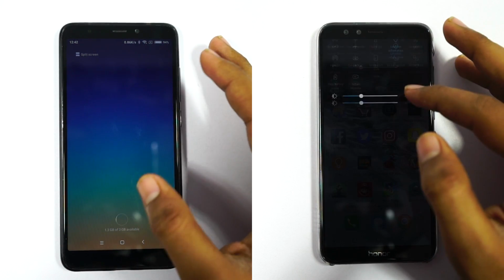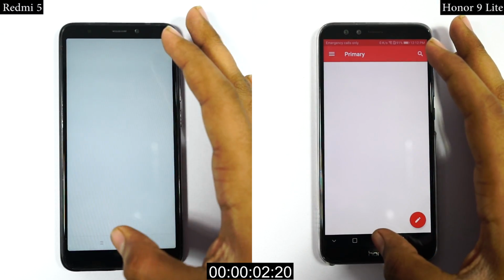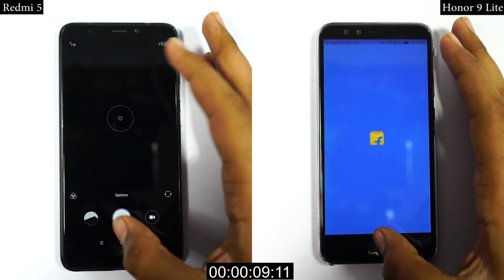Now I'll start the solo speed test where I open the first 14 applications on both phones individually and you can see which phone opens them faster. After we have finished with the regular apps, I'm gonna do the same test with the last 6 games and you can see which phone opens all these games faster.